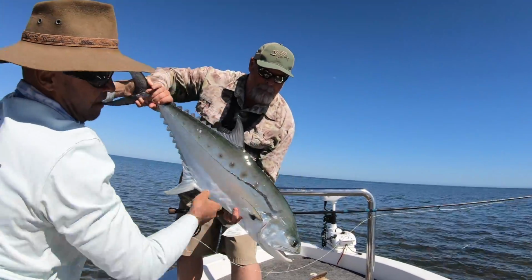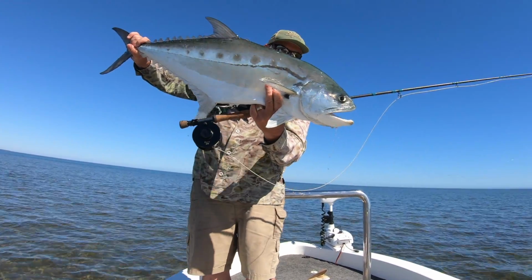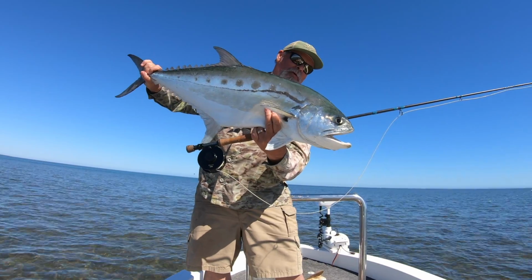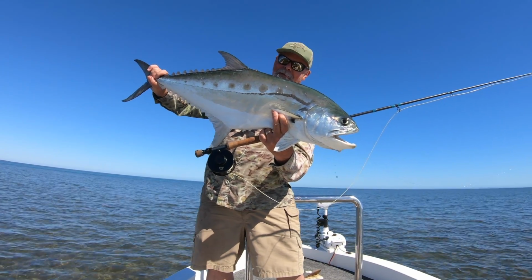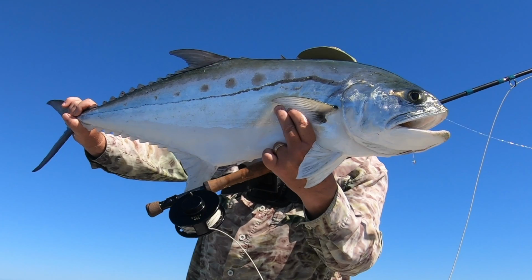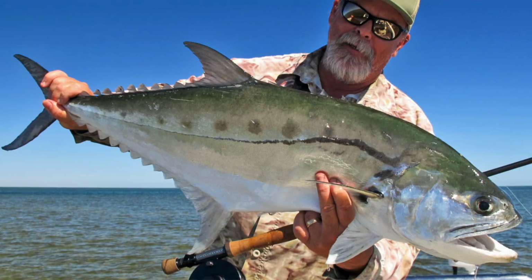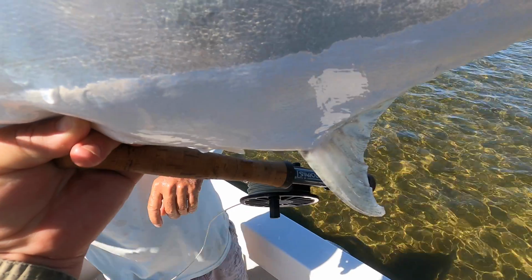I got him. Oh, he's got some weight. Ooh, that's my biggest queenie on fly in quite a few years. Really? Caught a lot like that over in Cape York, but it's been too long. Beautiful fish. Big enough. Okay, let's get that fly out. You might need pliers.